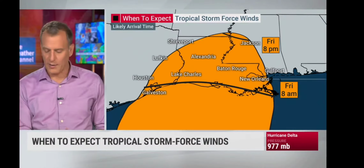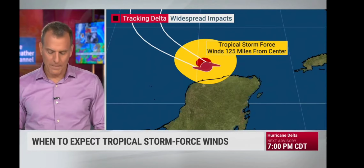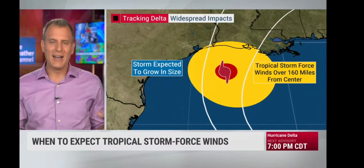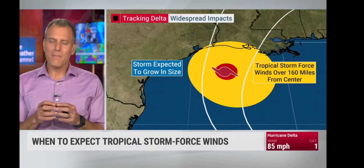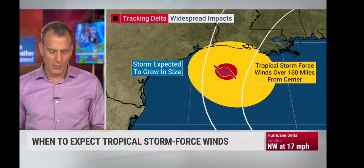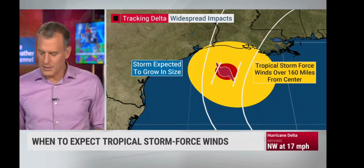That could be as early as Friday morning when tropical storm force winds come in, and then throughout the day the winds only get gradually bigger and higher. Tropical storm force winds currently extend out about 125 miles from the center, and that could expand over the course of time here. The core of the hurricane force winds stays pretty steady. It doesn't expand dramatically at all, and so at this point that's a good thing, where this core right here would be the area where you'd see 74+ mile per hour winds.